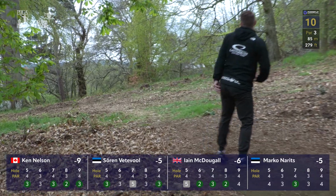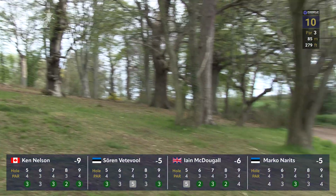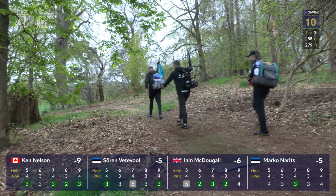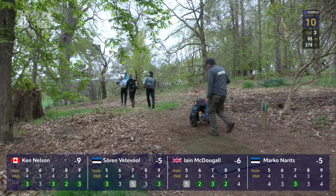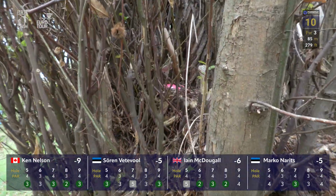Marko sticking with his putter. Marko has put together a solid front 9. See if he can hold on to it, make some moves and climb his way up the leaderboard a little bit. All of our players just finishing slightly downhill. Well, that's an interesting lie.